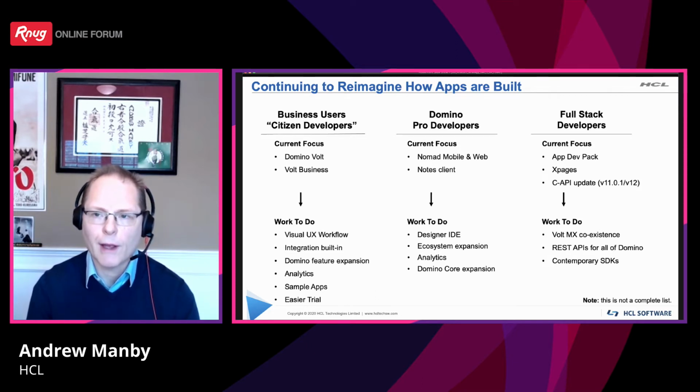In the third area, it's really more about the open stack developers. We continue to make progress on the app dev pack. There's some updates coming if you tune into the session with Thomas and Barry around XPages, and expect an update on the C API as well that we're refreshing. And this is the first time we've done that since the V9 release itself. But we have some work to do.